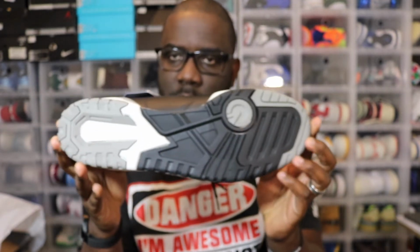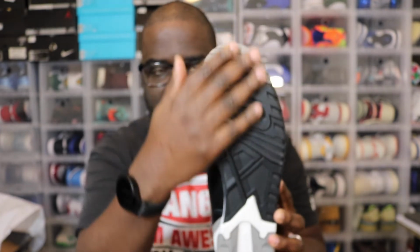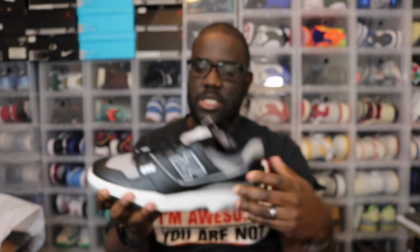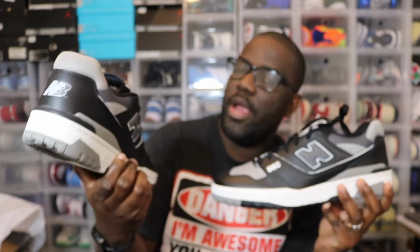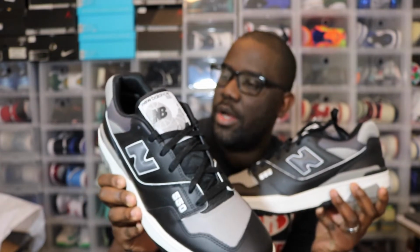Let's see the bottoms. Typical bottoms. I like that though, because it reminds me of the Jordan 1 or a Forum or something to that effect. The old school kind of bottoms there, man. Nothing special. Non-marking sole is what it says. New Balance logo there. Very nice. Gets the job done. Straight to the point. Here's the right boy. Exactly the same. Nothing special. These do not come with an extra pair of laces or anything.